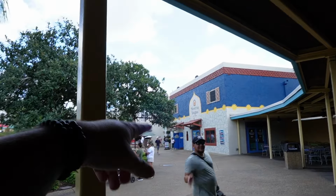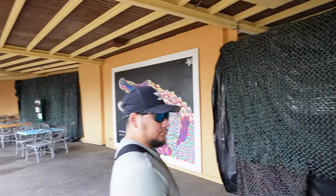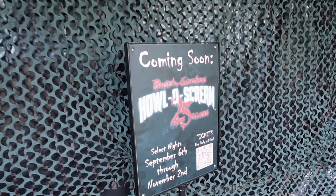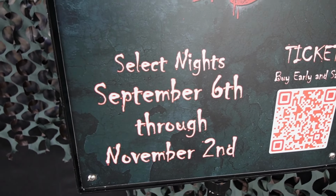Alrighty, so we are back at the front of the park. Literally, here is Moroccan Delights. There's David, there's the exit of the park. We're back over here, and there's really nothing new. The only thing that's not new, but I showed last time, was, see, this says November 2nd. What did the other sign say?